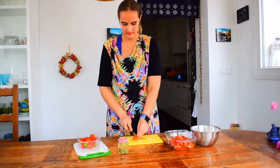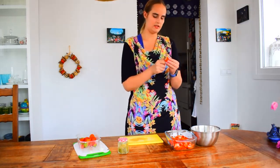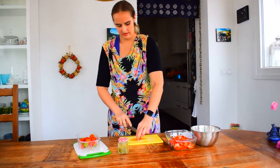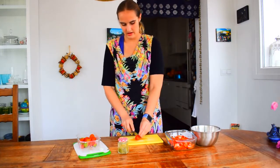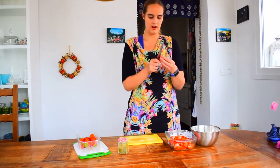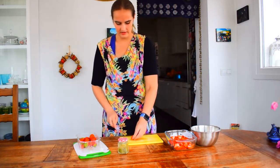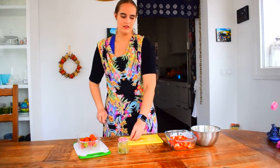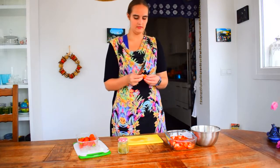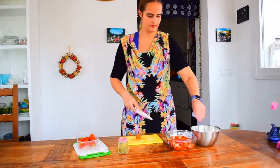Now, usually strawberries are more like a summer dish, and I'm just lucky that at the moment where I'm staying, they are in season, so I can go for it. And I always try to go for fruits that are in season, because that means I also support the local market.